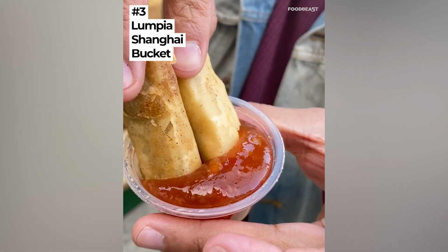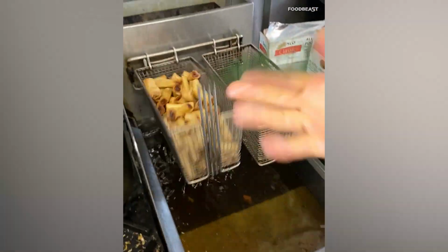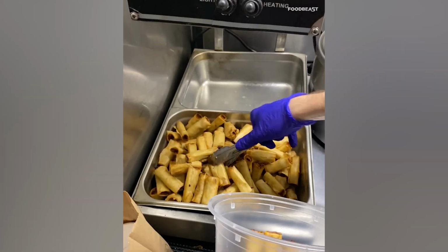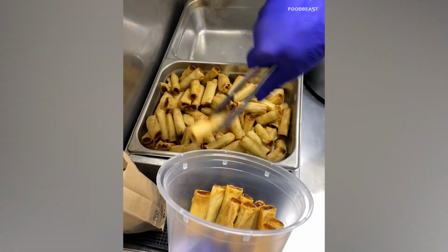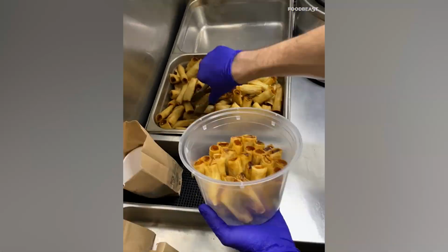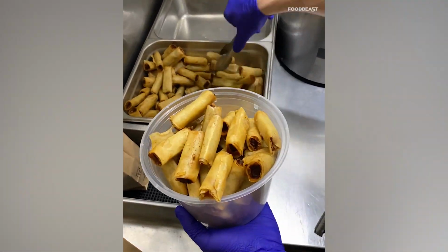Number 3 favorite item here at Big Boy is this bucket of Lumpia Shanghai. Now if I'm at a Filipino party and this is being made, I'm sneaking up some pieces to myself as it's being made because they're that damn good. I could pop these like chips. Now let's just say lumpia is the cousin of the spring roll, and we could probably trace those origins back to when Chinese traders went to the Philippines way back when. These are so good, hand rolled every day at Big Boy.